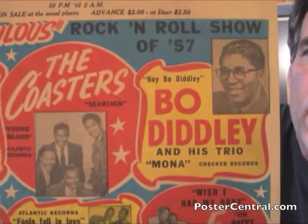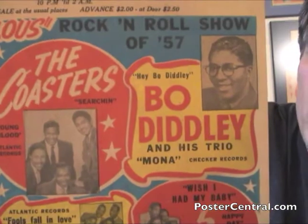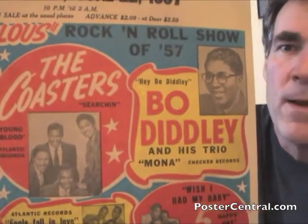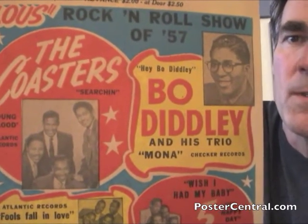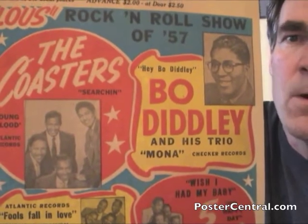Then you've got Bo Diddley there, and his current A and B side, Hey Bo Diddley and Mona, both very well known songs now, but surprisingly, they did not chart at all. But of course, Mona was taken to great fame, additionally, to new audiences by the Rolling Stones and the Grateful Dead, and Quicksilver Messenger Service even based one whole side of their Happy Trails album on the song Mona.